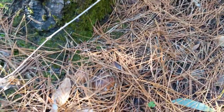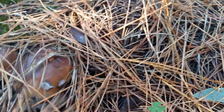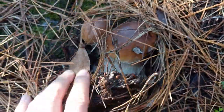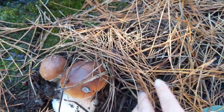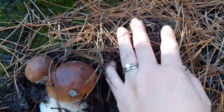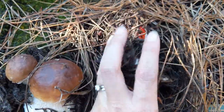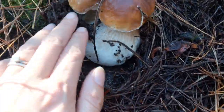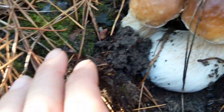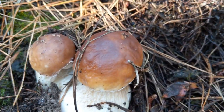Okay. Looks like I may have just spotted a little family. Hopefully. Let's see. And is there more? No, that's a little amanita. I've got some here. Oh, they're twins. Cute, cute.